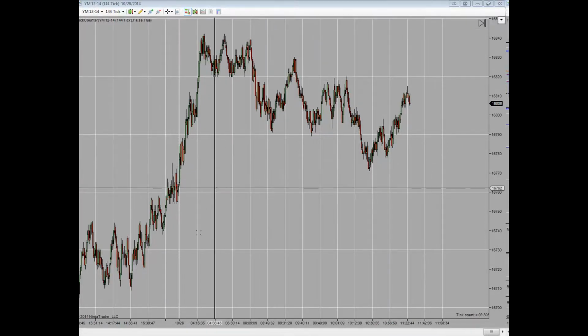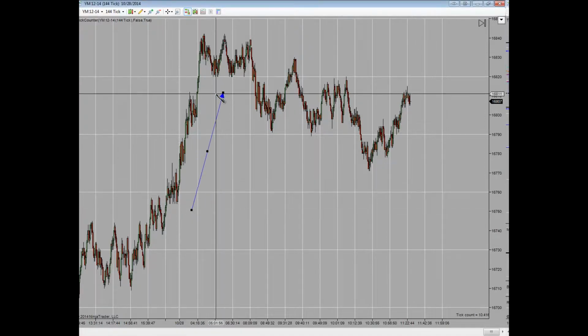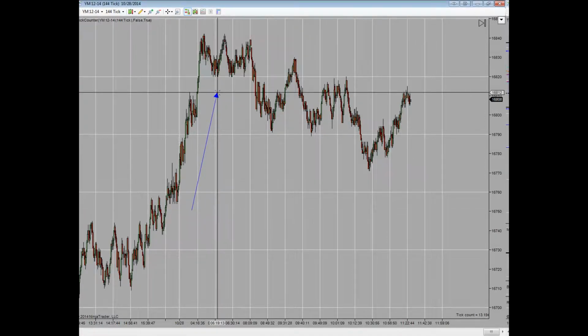So in the pre-market session we had a nice run up. In fact, today started off with a small gap up. So in situations like this, I would definitely try to maintain an upside bias until proven otherwise. And in fact, today that was my plan. So the plan was to buy pullbacks until the pullbacks stopped working.